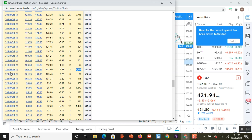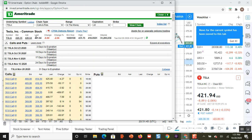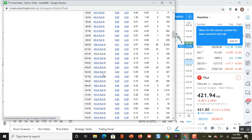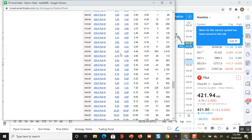So 320 plus 106 is 426. Let's compare that to our stock price. The last was 421.94. So that's about $400 in time decay, the time value of the option. Now let's go to the same strike price of the put. So remember that number, $400. Now let's view the option chain and take a look at the put. Again, this is for November, 31 days from now, and the strike price will be 320. And here it is right here. The bid is 425. The ask is 455, so 430.